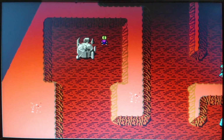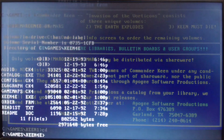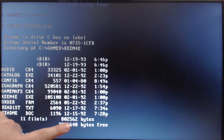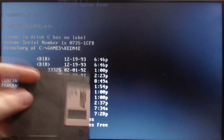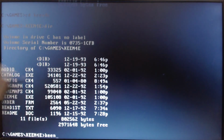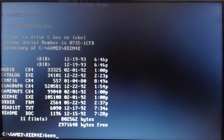And there's Commander Keen 1. We're going to quit this and we'll go on to Commander Keen 4. We're only going to go directly to 4 because the others are not in between there. So I want you to take notice here as I do this. This entire game is less than 1 megabyte. It's 802 kilobytes. Would fit all on this. The entire game would fit on this floppy drive, and would run from the floppy if you didn't even have a hard drive, and you could play the entire game.